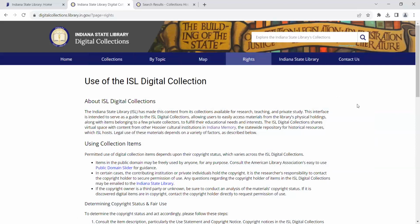Rights. This tab is very important. It gives a lot of information about the collection, what kind of content we have. When we're making selections, I don't just do one thing, I'll do a collection of stuff. I like to curate the collection.